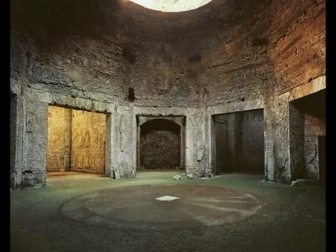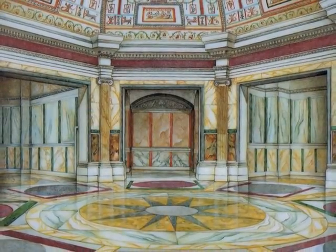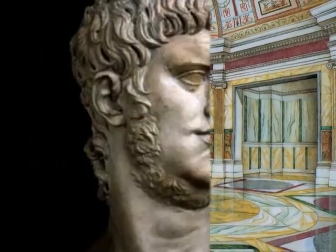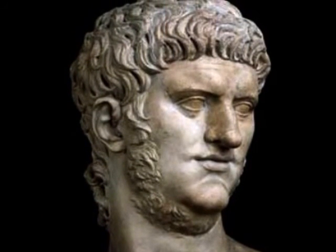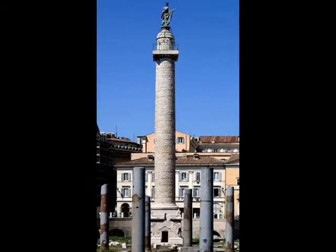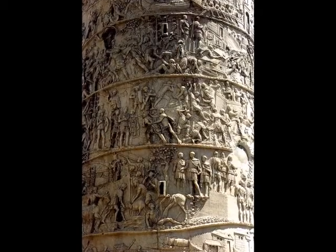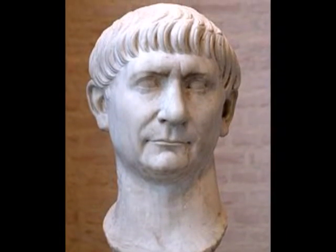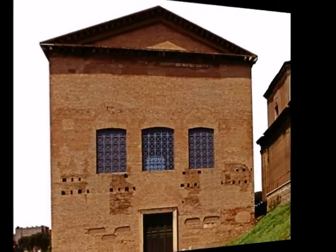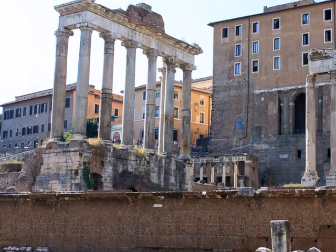The Domus Aurea, meaning Golden House, is a structure built between 64 and 68 AD by the Emperor Nero when a fire cleared away a great many aristocratic houses in that area. Trajan's Column was built by the architect Apollodorus of Damascus in 113 AD to commemorate the Emperor Trajan's victory in the Dacian Wars. The Senate meet in the Curia, and the rostra was an open-air speaking platform.